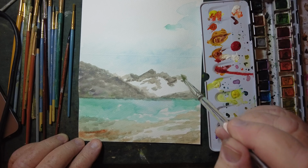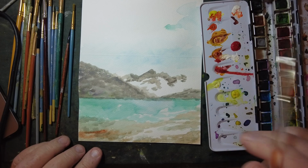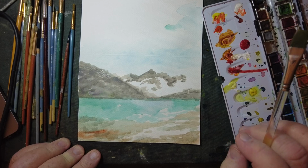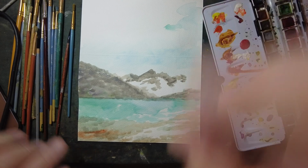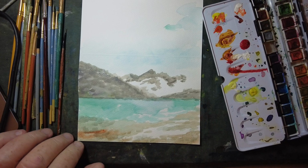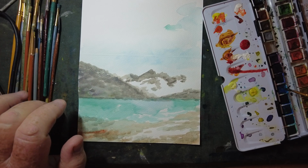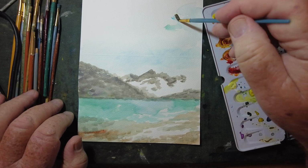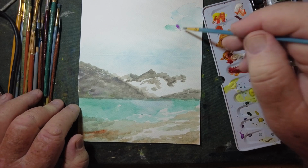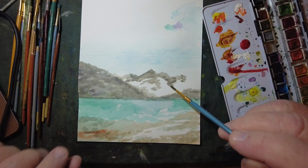Okay, there's our mountain range. We still have foreground trees we want to put in there. And some of those back. Let me try and get some of that light blue onto those mountains in the back. Let's get super light. Maybe it would be better if it was purple. Yeah, kind of a little bit of a purple, I think.